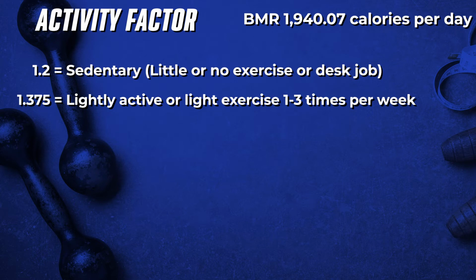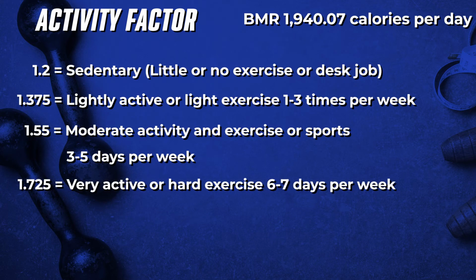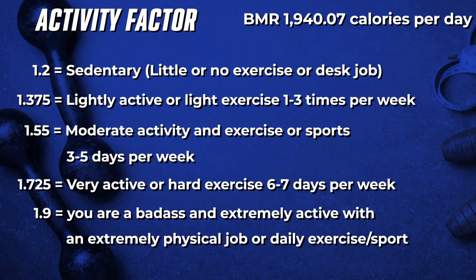1.375, lightly active throughout the day, 1 to 3 times working out per week. 1.55, moderately active, or you're doing 3 to 5 workouts per week or playing sports 3 to 5 days a week. 1.725, that's pretty much where I'm at. The very active range, 6 to 7 days a week of working out or a pretty strenuous job. And 1.9, you're just a badass. You're working out all the time. Maybe you're doing construction. So you multiply that BMR times 1.9.